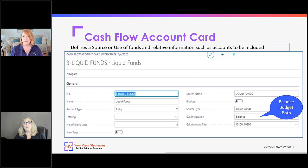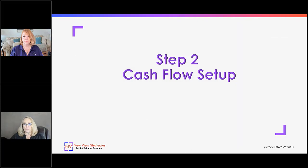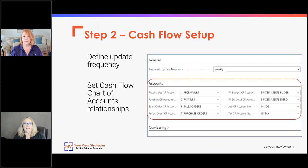The thing that I was leery of when I got done with the cash flow accounts was that I just didn't quite understand what this source type was for. The reason I had you set up the cash flow chart of accounts first, before going to our cash flow setup, is because we need those accounts when we're doing our cash flow setup. A lot of times you think, I'll go to setup first. Well, I did that, and then I realized that the main thing I needed to set up in my cash flow was my chart of accounts.